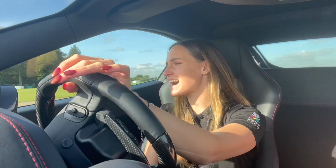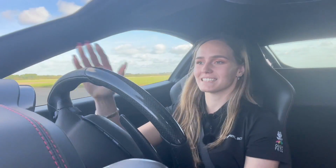Those brakes are fantastic. So you can so gently apply on the throttle and get it so consistent.